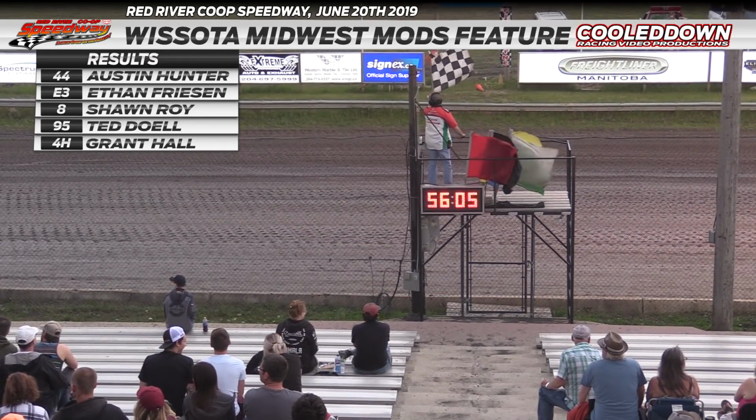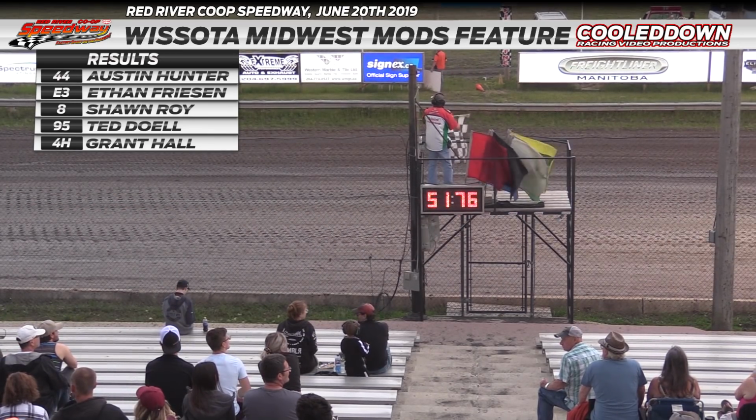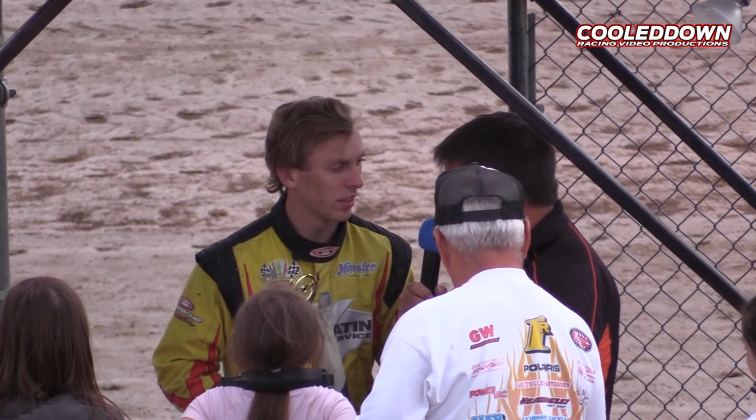Well, a great race for the 44. Taking victory there. Austin, a great job in the Keewatin Truck Service 44. A nice clean pass. That number 8 had a pretty good lead, but the yellow flags helped you out a little bit here tonight. The first one did, and then it was either the second or third one. I just passed the 8, and then they threw the yellow, and we didn't get a lap in, so I got called back to second.